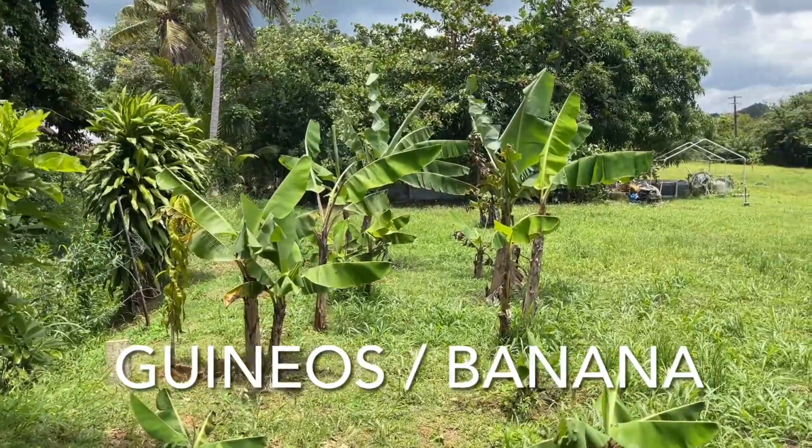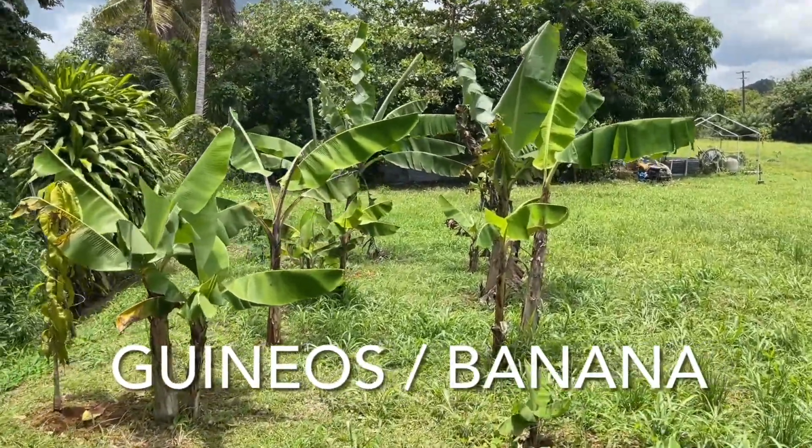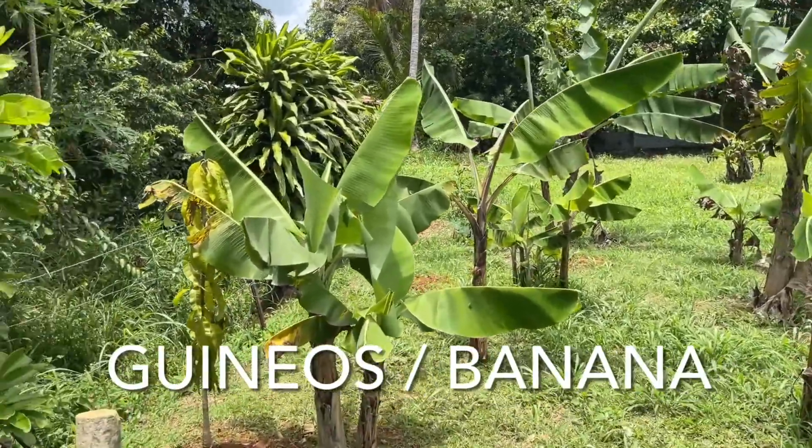These are all the banana field. Lots of bananas. There's a mango tree growing over there.